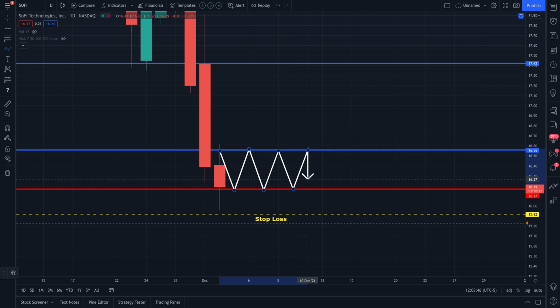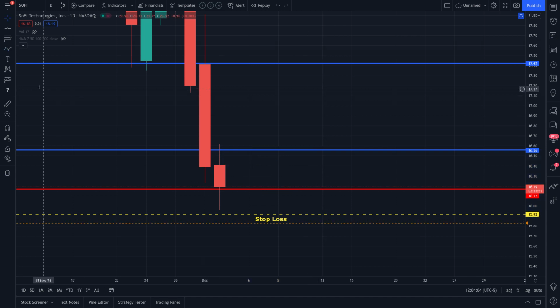But if it goes lower, there's no need to leave in the comment section, "Oh, Napoleon, you got it wrong, my friend." You don't have to say that, guys. It's okay. The stop loss is there. Please kindly take note of the stop loss. 15.92-ish all the way down to 15.83. That is the stop out range. I'm not risking anything lower than that.